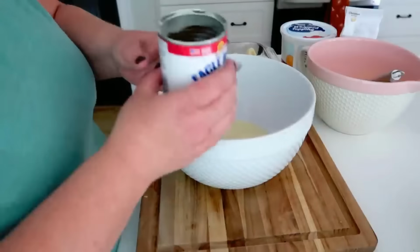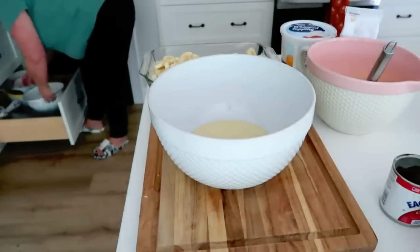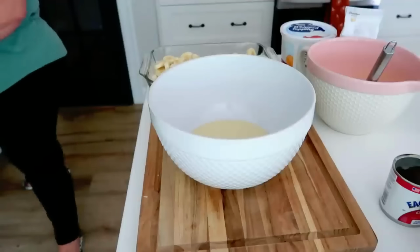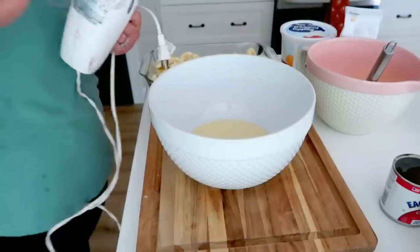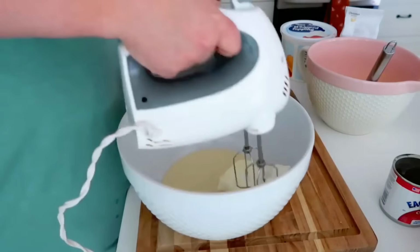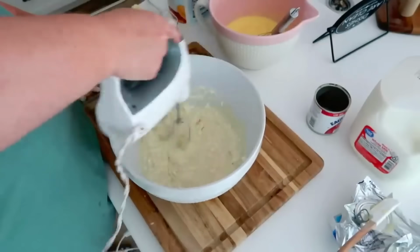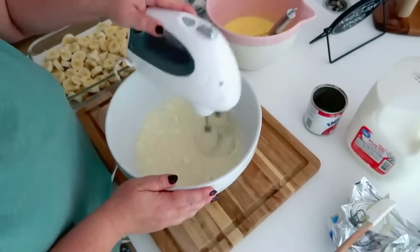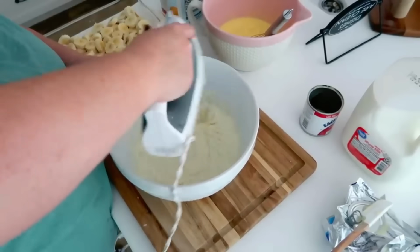And then you're also going to blend that together. So I'm just grabbing my mixer. You want to make sure that it's nice and creamy because this is going to be the filling of your banana pudding. And you might be thinking, well, why did you use vanilla pudding? Because the banana flavor is going to come from your actual bananas. We're not doing any artificial banana flavor today. And I actually think that keeps it really fresh and delicious tasting.